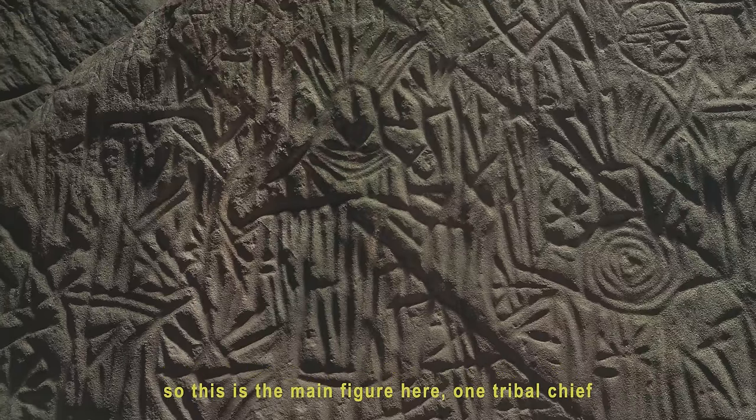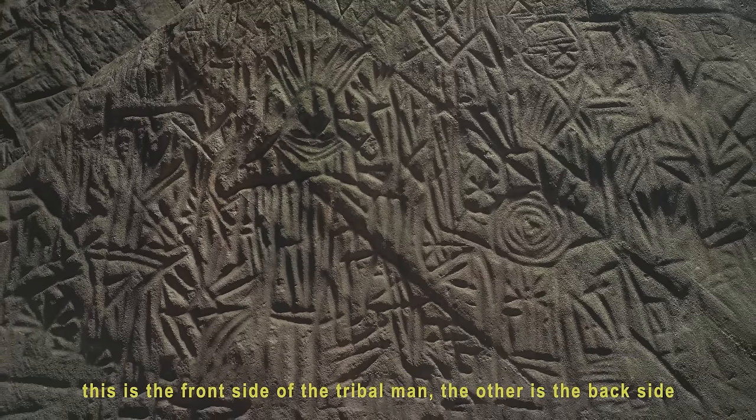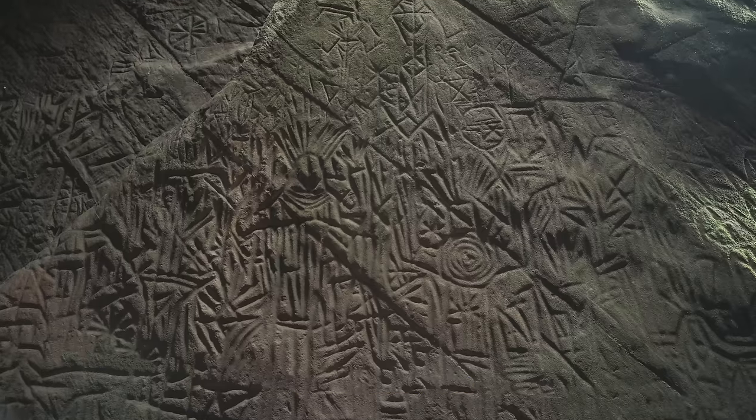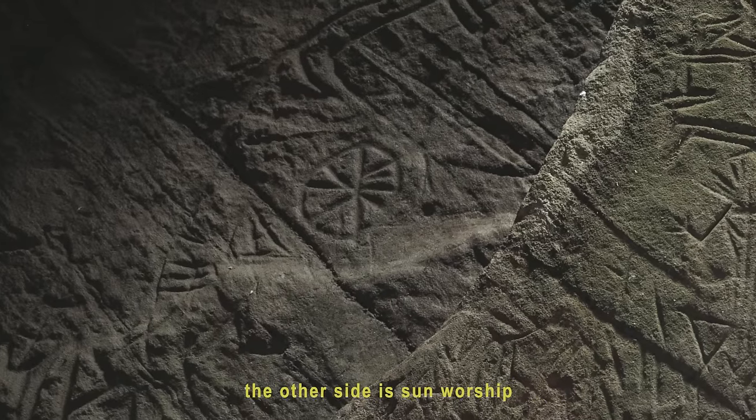This is the main figure here, one tribal chief. Here is also one tribal man. This is the front side of the tribal man. The other one is the back side. And you can see one lady here, one baby here. And you can see one wild animal here. On the other side there is sun worship.